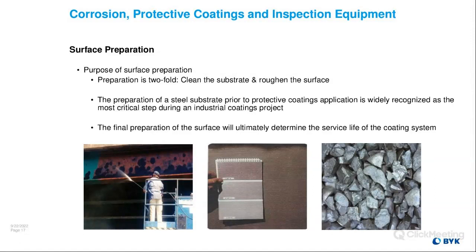If you don't take this away from the presentation, that's on you. But the most critical part is the surface preparation step. It's going to give you that canvas. It's going to give that coating the best opportunity to succeed. I mean, the final preparation of the substrate will determine the surface life of the coating system.